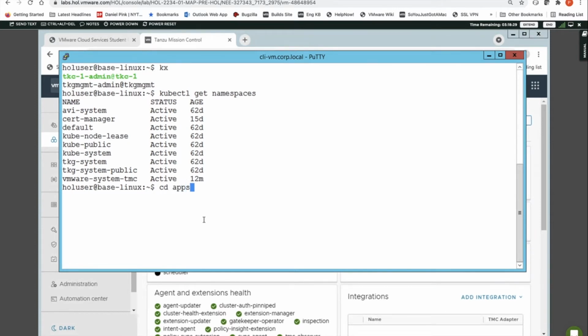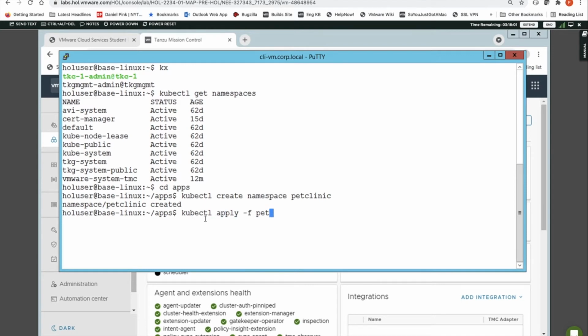Let's change into the apps directory and let's just go ahead and create a namespace here. We'll create Pet Clinic. And then deploy it to the Pet Clinic namespace. This is just one that's been preloaded.